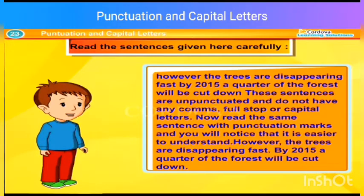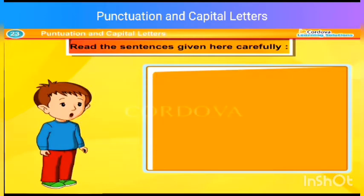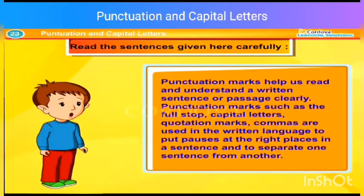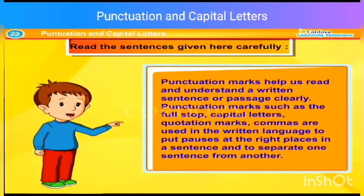However, the trees are disappearing fast. By 2015, a quarter of the forest will be cut down. Punctuation marks help us read and understand a written sentence or passage clearly. Punctuation marks such as the full stop, capital letters, question marks, quotation marks, and commas are used in the written language to put pauses at the right places in a sentence and to separate one sentence from another.